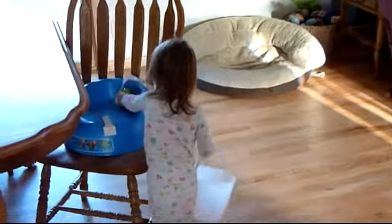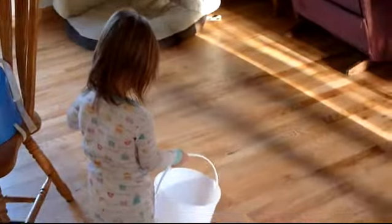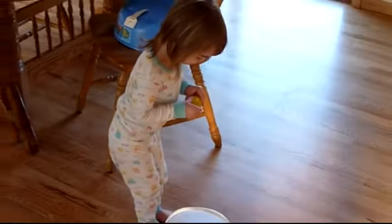Should we go sit in our big girl chair and eat some breakfast, maybe? Bye. You find it. Good job, honey. Is there a treat inside?